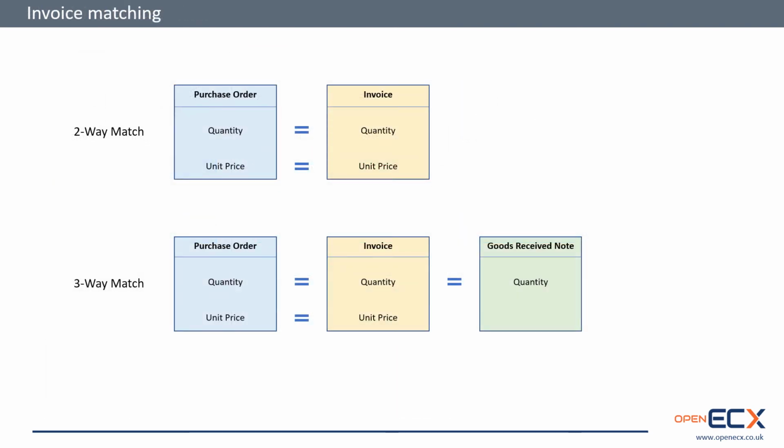Let me just explain what we mean by two-way and three-way matching. Two-way matching is where the e-invoicing portal will match the incoming invoice against a purchase order in terms of quantities and unit prices. So that would require a feed of purchase orders from your finance system to be sent through to the e-invoicing portal. Going one step further, we can apply three-way matching, which is where we match the purchase order and a goods received note against the invoice received from the supplier, and that obviously will also require an additional feed of goods received note data to go into the e-invoicing portal.